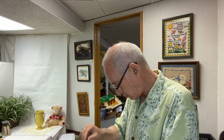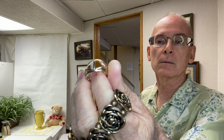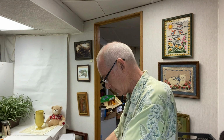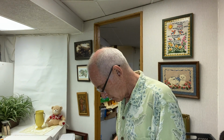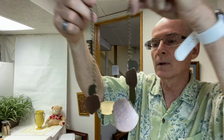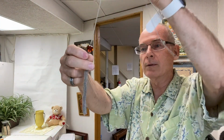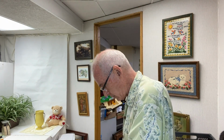Then I found some jewelry. Most of it's just going to go in my jewelry jars. Little rose bracelet, little ring. Nothing fancy there. Found this leather necklace that says Vintage Soul. It'd be great for a crafter. Another beaded bracelet. This necklace, copper and brass, also has matching earrings, so it could be all decked out. This necklace with the tassel and an amber bead also has matching earrings.